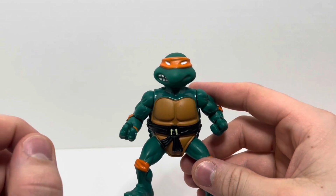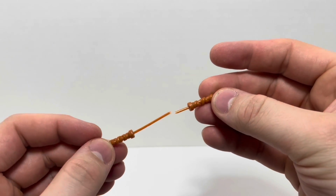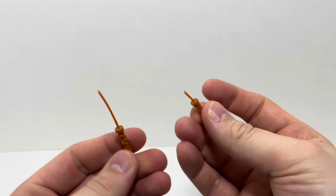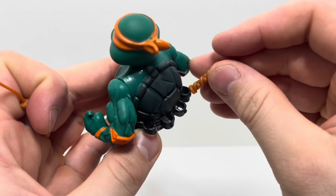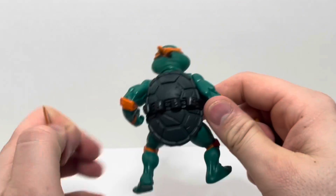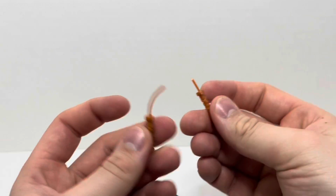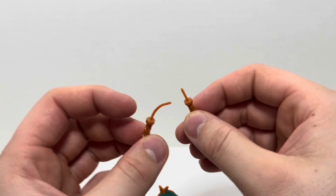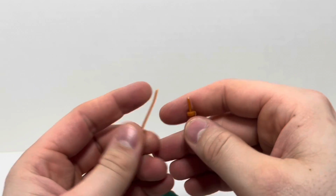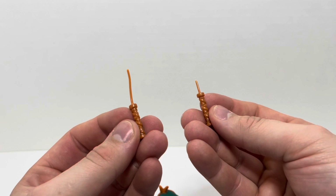And speaking of quality control, broke straight out of the box. And this is just from me trying to bend them, because as you know, you have to have both of these, one each in each hole, and this would bend. But yeah, quality control on these is probably not going to be great. Mileage may vary, but it is a thin piece of plastic, but come on, Playmates, try harder, please.